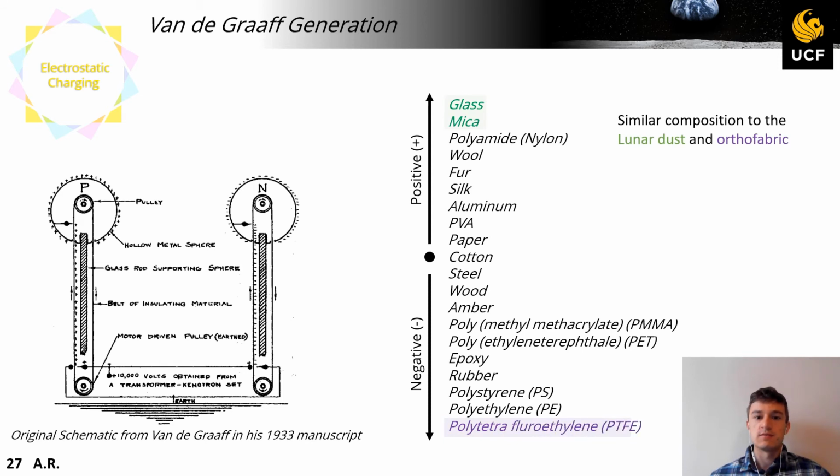The rollers are made from different materials, ideally on opposite ends of the triboelectric series. A material falling on the positive spectrum used as the top roller material will cause a positive charge to build up on the electrode. Switching this to a material on the negative end of the series will cause a negative charge to build up. We constructed a benchtop Van de Graaff generator using a nylon upper and Teflon lower roller to measure how much charge could be produced at a small scale.